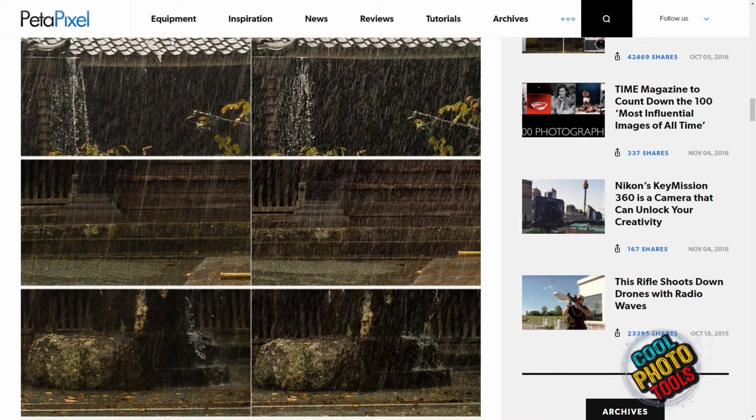I think the interesting part is, maybe we should put this another way. Did the Leica beat the iPhone by $8,000? Well, that's a good point.